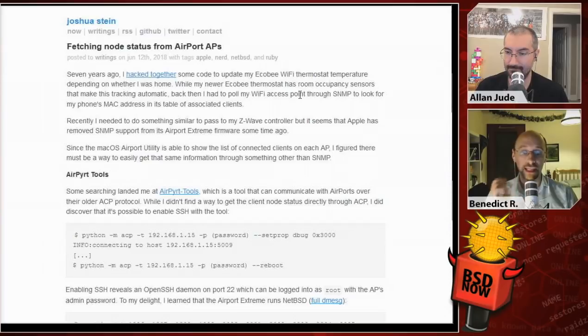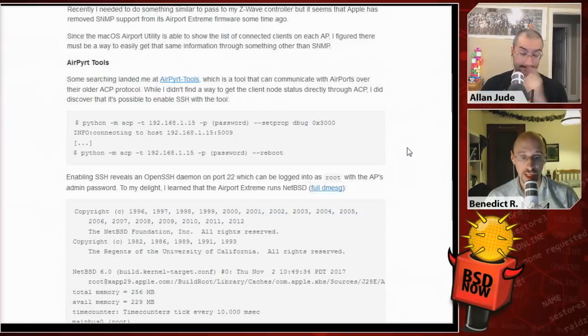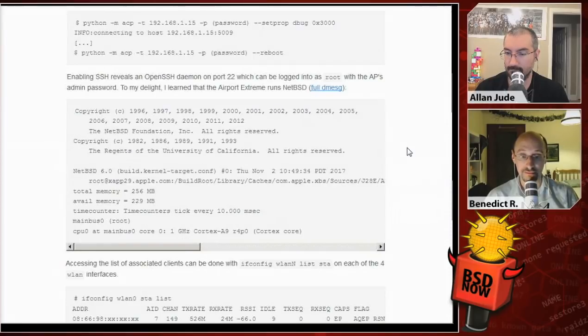So apparently Apple has removed the SNMP support from its Airport Extreme firmware some time ago. And since the macOS Airport Utility is able to show the list of connected clients on each access point, they figured there must be a way to easily get that same information through something other than SNMP. And it talks about how to grab that information. And suddenly there is a familiar copyright statement and a NetBSD booting prompt. And you can see it looks like it is actually NetBSD 6.0.